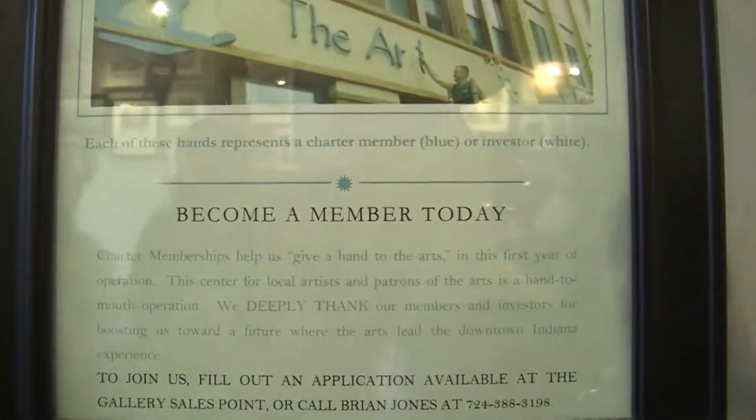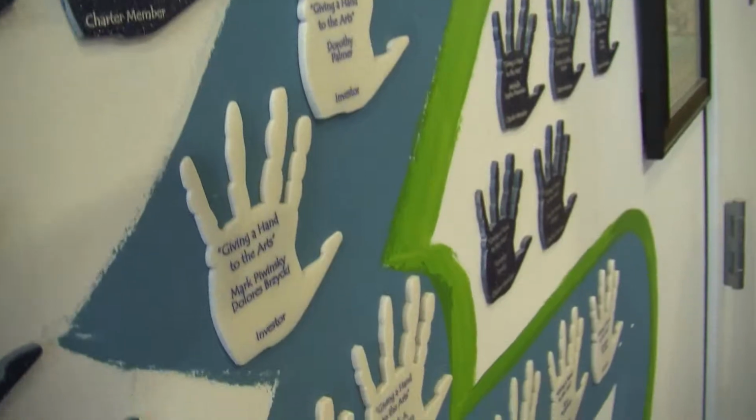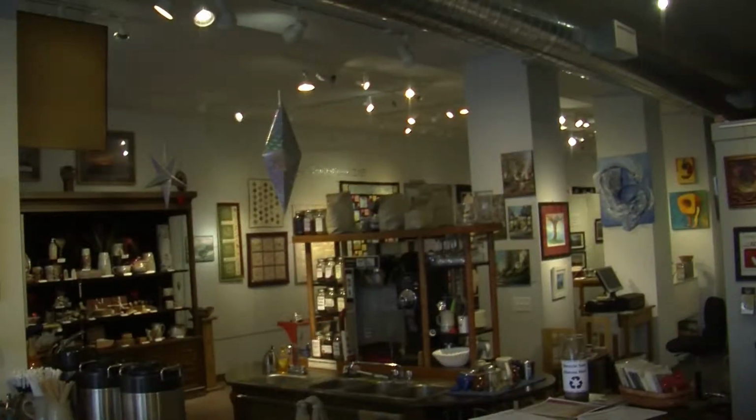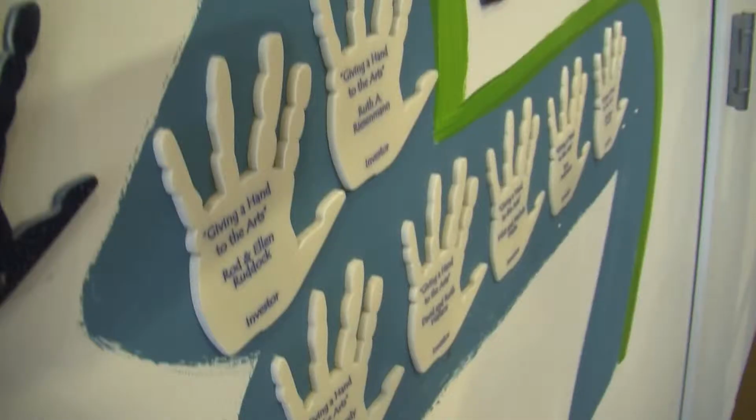The wall represents investors and charter members in the gallery. When I bought the building and started the business, the building was sort of falling down, and it took a lot more of my resources. The charter members came on board, and those are all the blue hands.